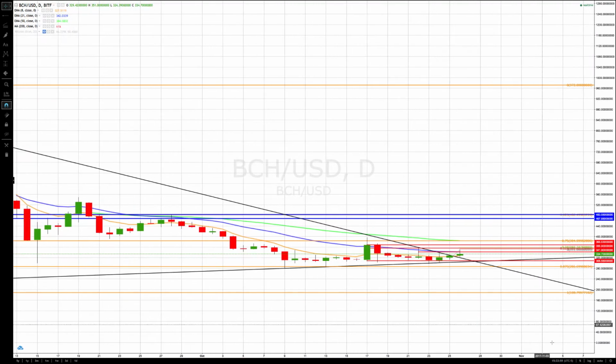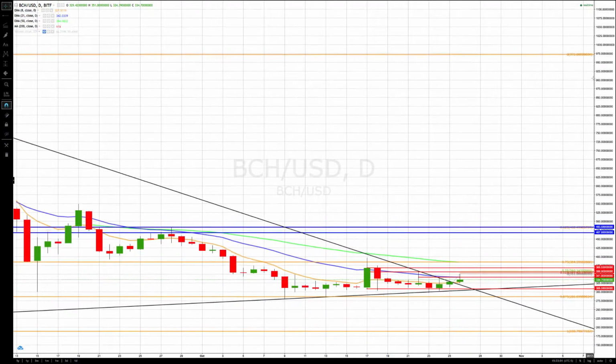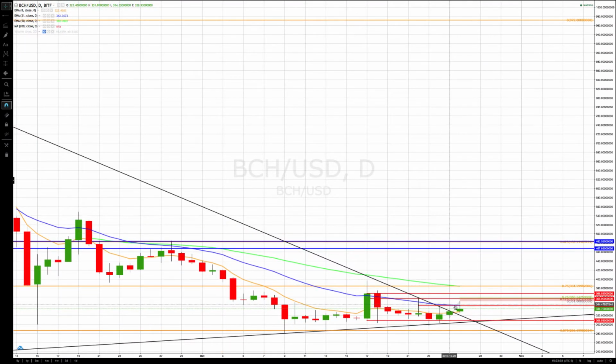Still can't get above, well, this is a tough zoom today. There we go. Still can't get above the rotation zone. So just keep that in mind. It has not been able to close above this 342 level on the daily basis. So that's why we're keeping the targets conservative.